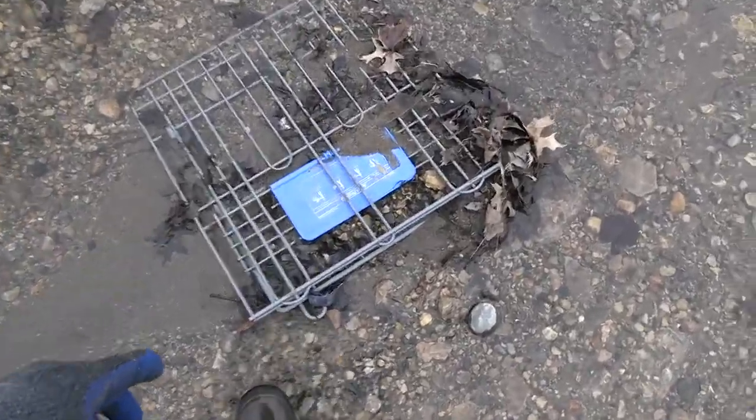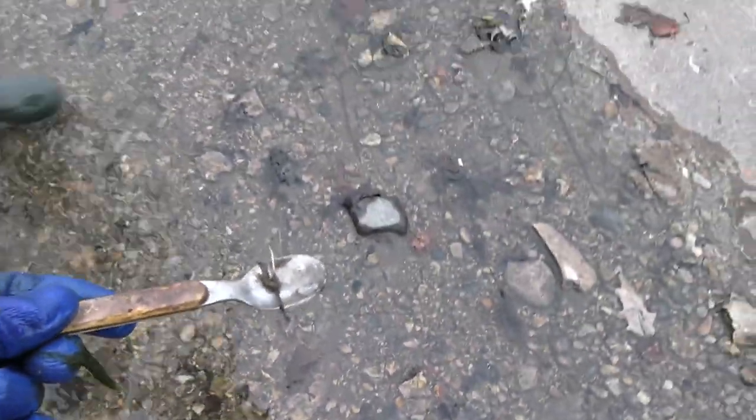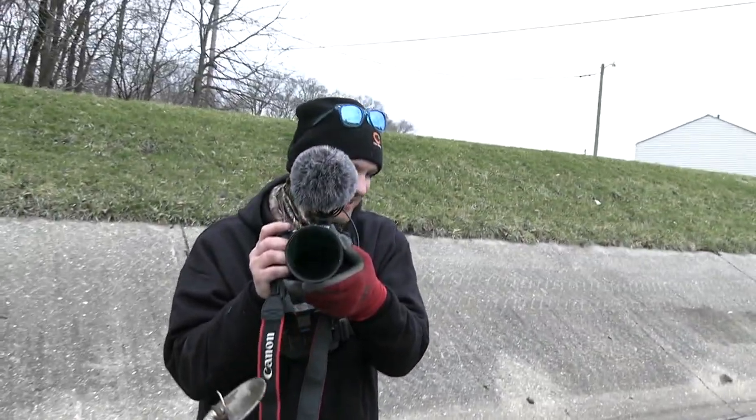We just found part of a shopping cart. This is insane. This is a Walmart shopping cart. Look at that. A baby spoon right here. That thing is old. Why are we always finding so many pieces of forks and spoons inside this canal, bro? I have no clue, man. Is this a brake pad? I just got a whole brake pad, guys.